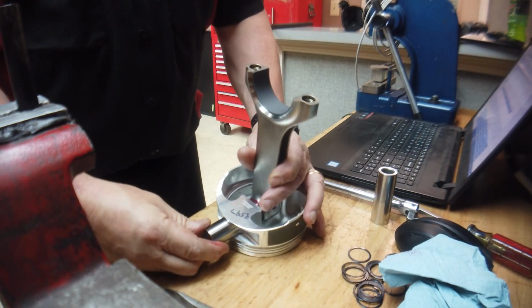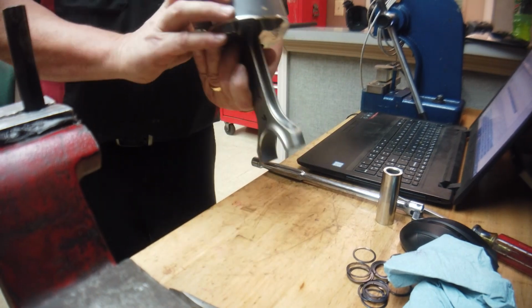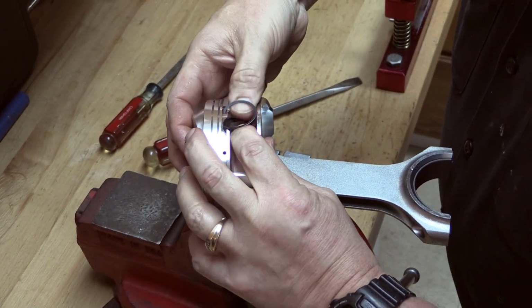Stillwell uses plenty of assembly lube as he assembles the pistons on the rods, and spiral locks keep the wrist pins in place.